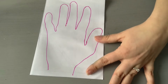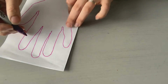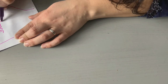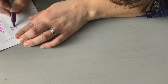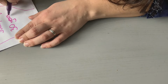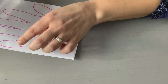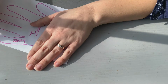And now I have my hand. You're going to write baby's name in the middle and their current age, but I'm going to do mine since I used my hand. So my name is Jocelyn and I am 30 years old. And now in the fingers, I'm going to write 5 things about myself.